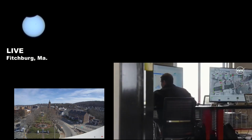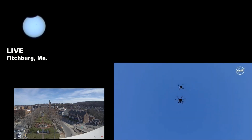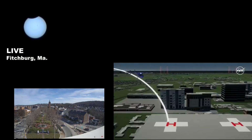Our research is focused on trying to enable a new system where automation helps at large scale and allows for both safety, security, and efficiency, and to make sure that you as a passenger get from one point to another on time and safely.